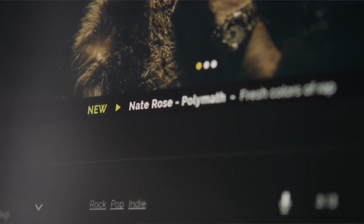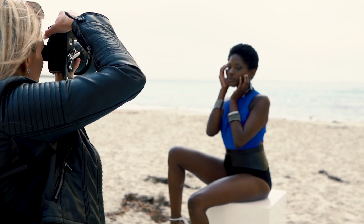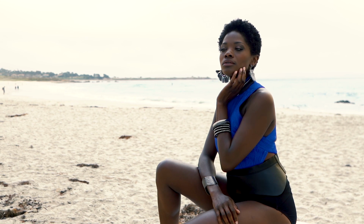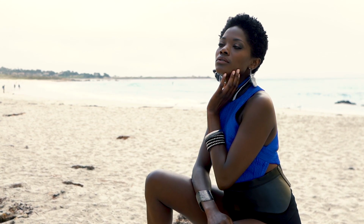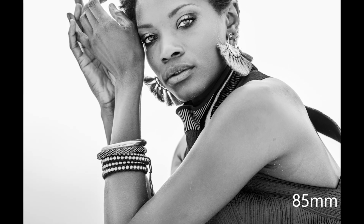Now, I do have to say, we love shooting 85mm focal length, just because with portraits, you want to really capture the detail of your subject and be able to move in really close, where I can almost see the contouring from her makeup or the details in her eyes, her hair, and how it's styled.